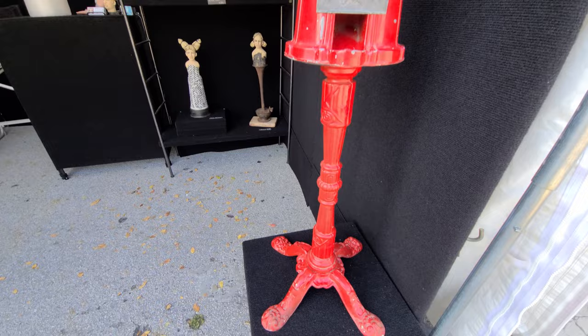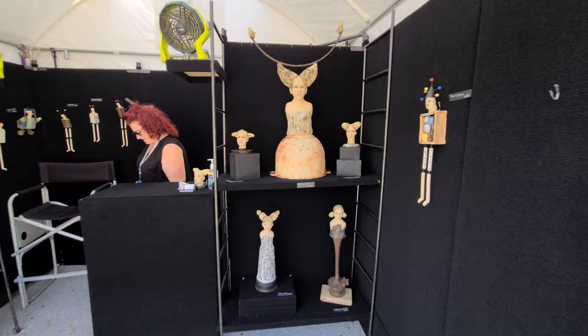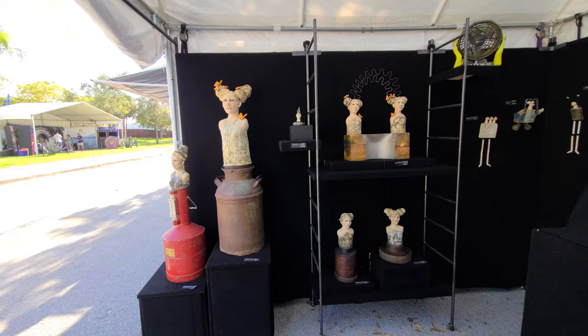From Sevierville, Tennessee, by Gatlinburg and Pigeon Forge. My medium is either 3D mixed media or ceramic sculpture. I create ceramic figurative sculpture and include antique or vintage pieces with it.